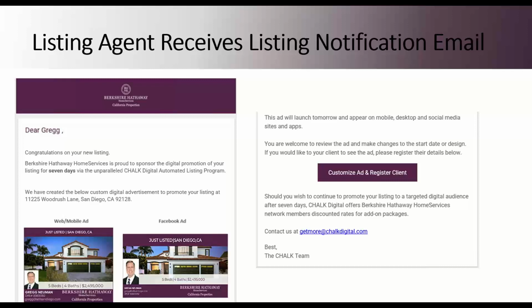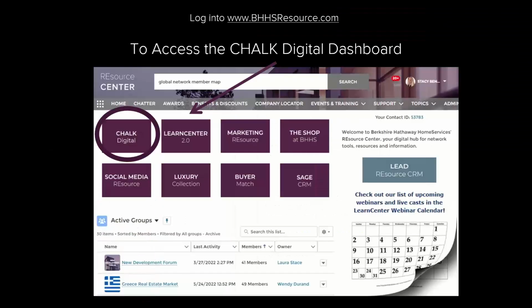It's super powerful. And whenever your digital ad is ready, you will get an email from alp@bhhs.com, which is automated listing program. So kind of keep an eye out for that email address, and it'll say your digital ad is ready. You can leave it as is. You don't have to do a thing. It will automatically go out on your behalf.